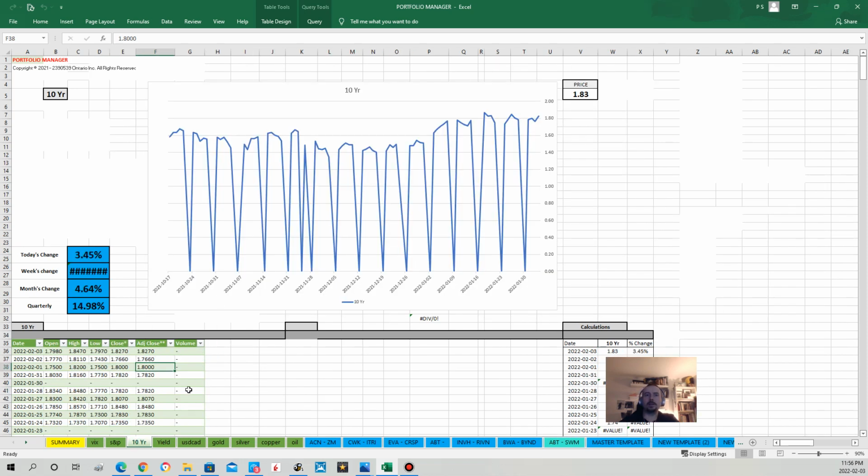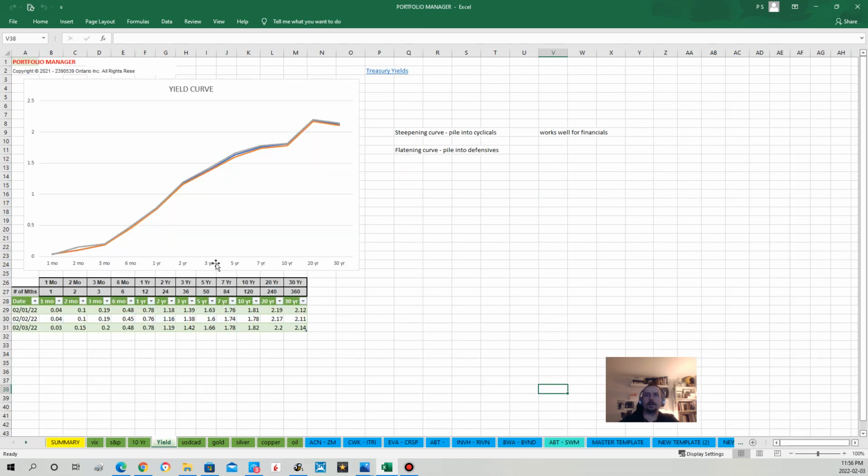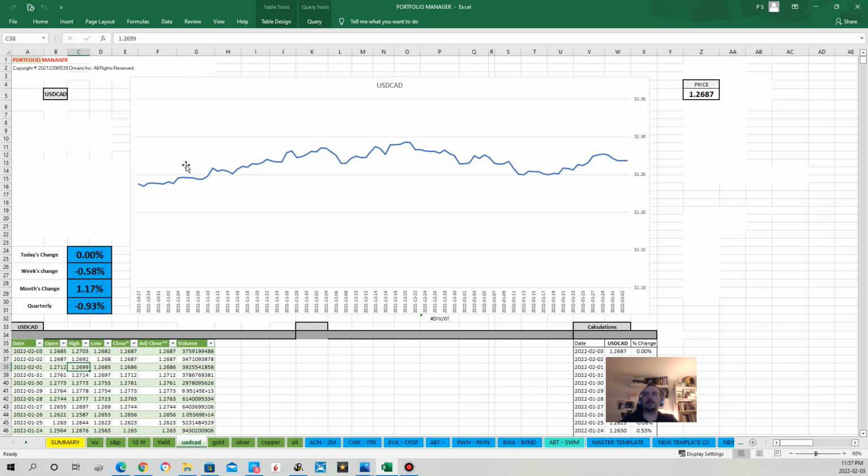Here's the 10-year yield. Here's my yield, and it's actually steepening. You notice I've done a little bit something different here. Each one of these reports is going to be colored in as a different line now, so we'll actually have a representation of whether it's going up or it's going down. You'll actually see the history, one on top of the other, which should look pretty cool, like a rainbow. Here's the USD Canadian.